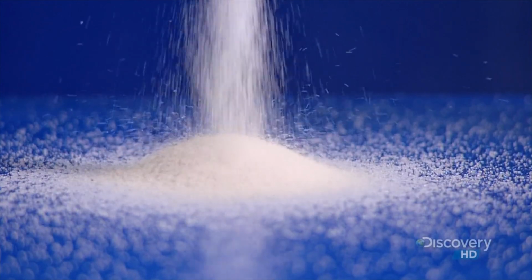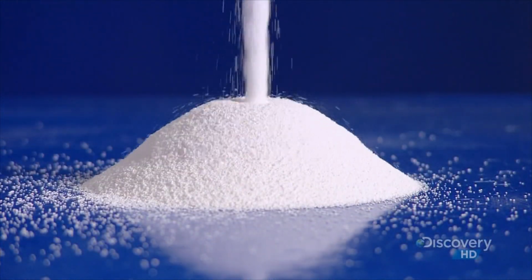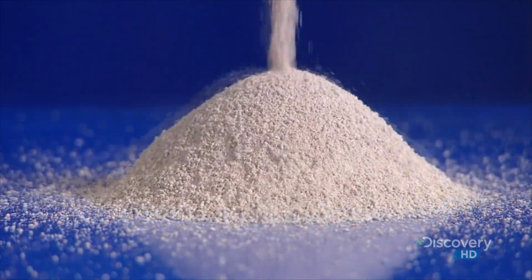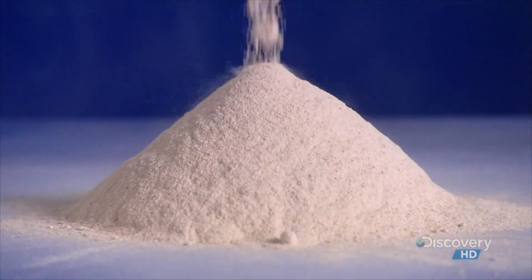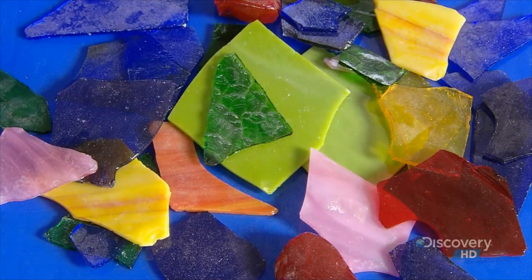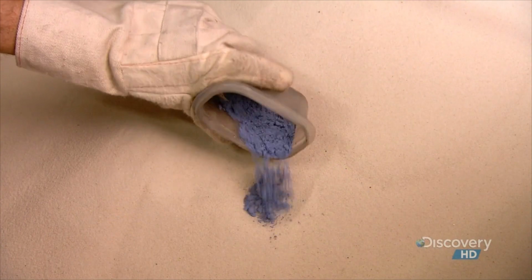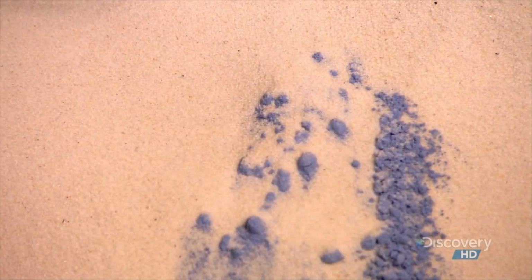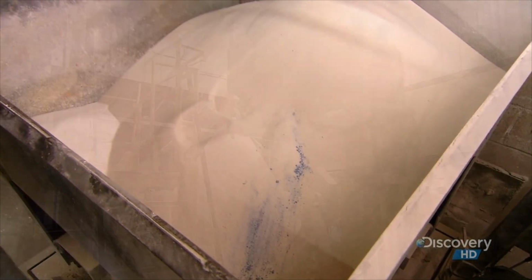Glassmakers create it by melting minerals such as silica sand, soda ash, dolomite, limestone, and fluorspar. Adding recycled glass helps speed up the melting process and stretches costly raw materials further. They color the mix with pigments, in this case cobalt oxide, which gives a distinctive blue tint.